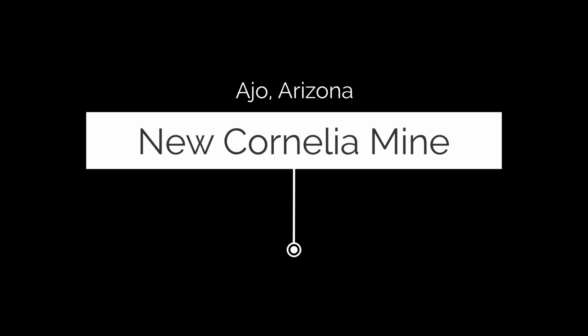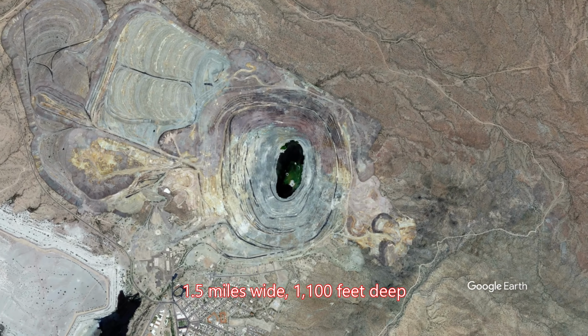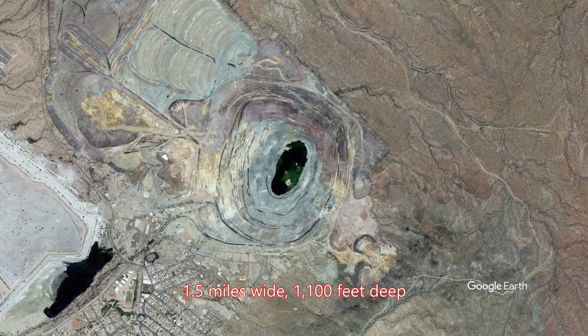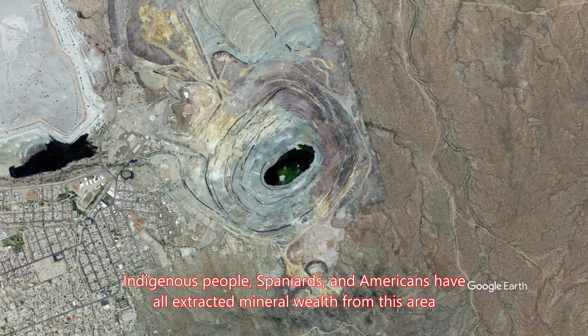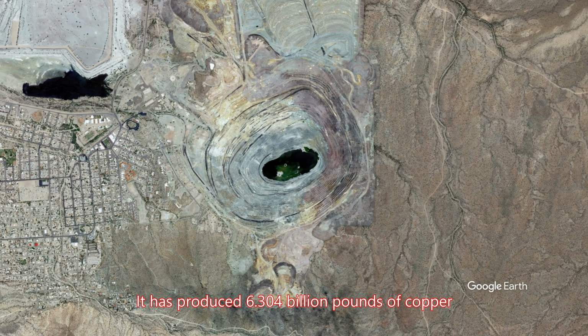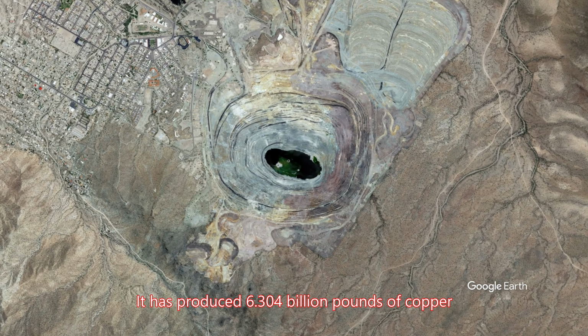So let's go over to the new Cornelia mine. It's 1.5 miles wide. It's about 1,100 feet deep. Indigenous people, Spaniards, and Americans have been extracting mineral wealth from this area for a long time, centuries. And it's produced over 6 billion pounds of copper.